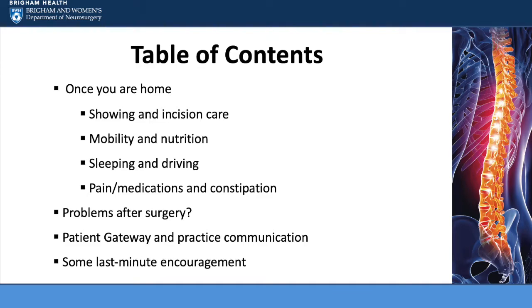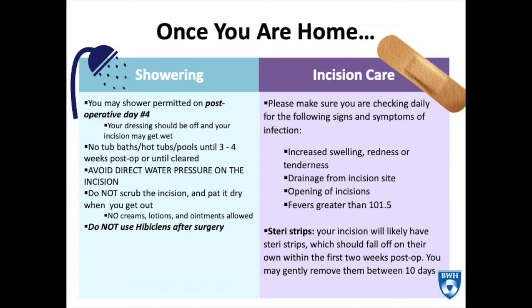Let's begin. We tell patients they are allowed to shower on post-op day 4. There is no direct water pressure on your incision, but your incision is allowed to get wet. You can shower as you normally would, shampoo your hair. The water, the shampoo, and whatnot is allowed to run over your incision. When you get out, you pat your incision dry and then leave it open to air.